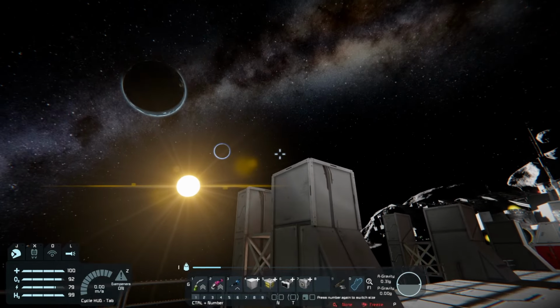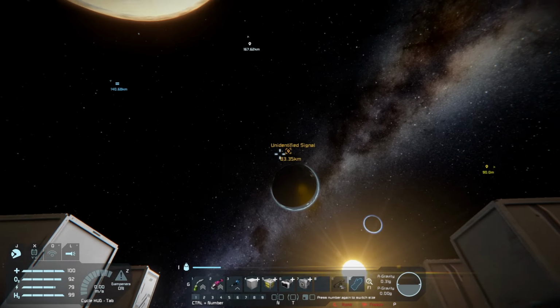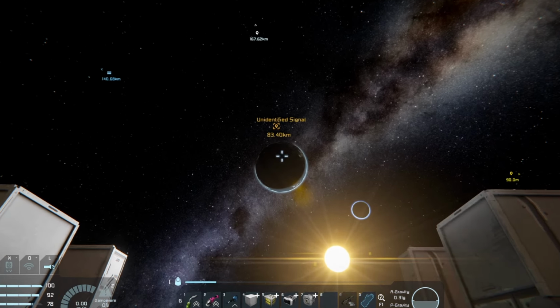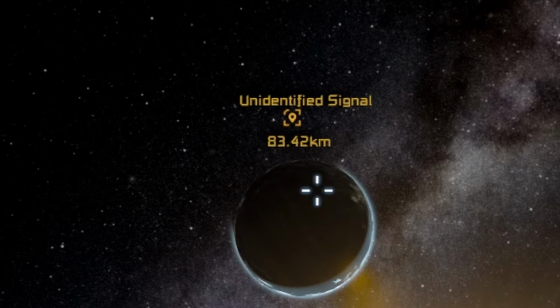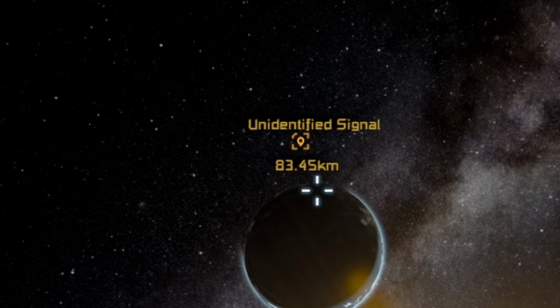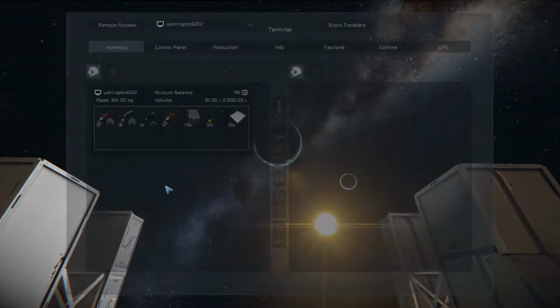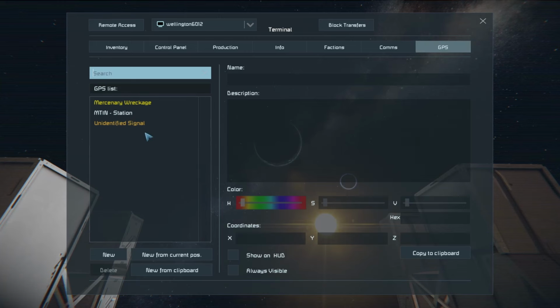Yes, the new unidentified signal has spawned over Europa, about where I want to go, actually. Well, I don't know where I want to go. And that's moving. That is moving. I didn't realize that was moving. Is that coming towards me? No, it's getting further away. That is moving. That changes things somewhat.